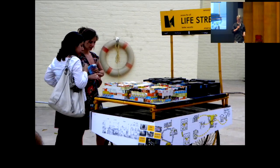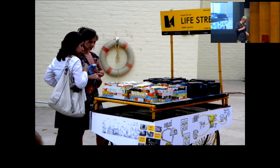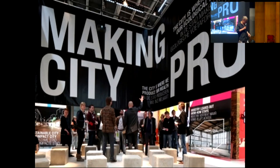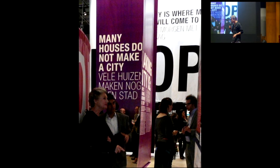These ladies said, why don't you send this to the Biennale, in the architectural Biennale? This is a very interesting methodology of using physical architectural models to depict possible future scenarios. So we did it, we got selected. 26 projects were selected, one from South Asia, that was Delhi 2050. Many houses do not make a city. Maybe we should tell that to the real estate developers here.